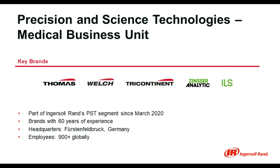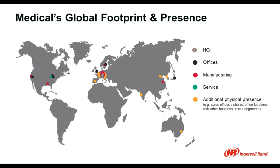Our 5 brands maintain 900 employees globally. And as you can see from this slide, we have a large global footprint. We have manufacturing across the globe in Asia, North America, and Europe. Our headquarters is just outside of Munich, Germany, and we have sales and engineering located throughout the world to support all of our customer base.